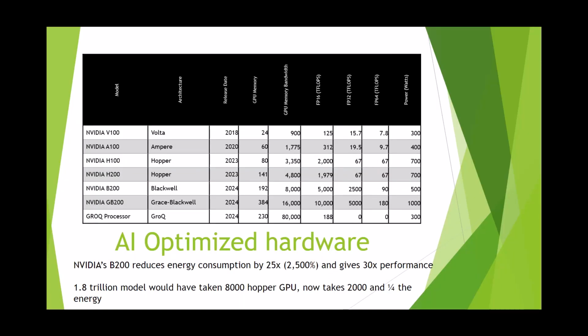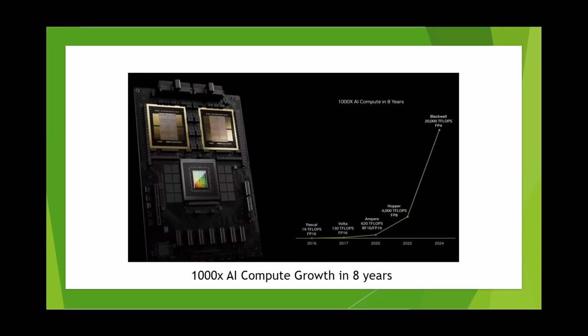The first one we're going to look at is AI hardware. Specifically, you can see the year that each of these different hardware components were released, and these are NVIDIA, which is the 800-pound gorilla within the AI industry right now. You look at the year it was released, and under GPU memory bandwidth, you'll see that number go up and up and up year over year. That GPU bandwidth, the fourth column over, is the actual horsepower that all these models are being trained on.